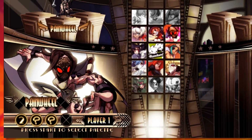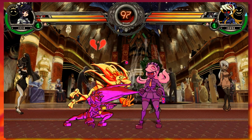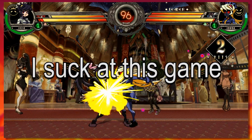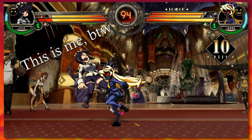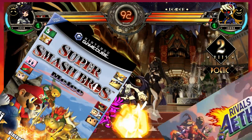It's a 2D fighting game with a bunch of overly curvaceous cartoon women. So, I'ma be real here. I suck at this game. I've never really played much of any traditional fighting games. I've only ever gotten into Smash Brothers and Rivals of Aether.